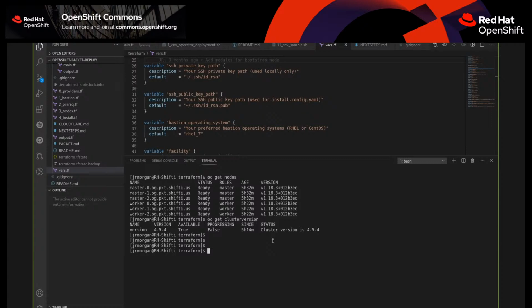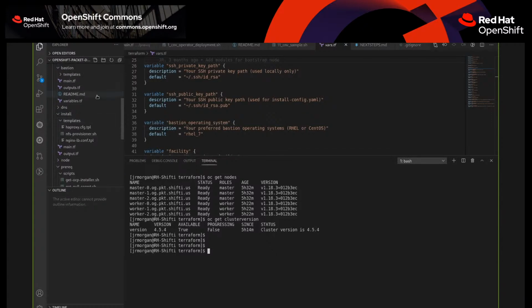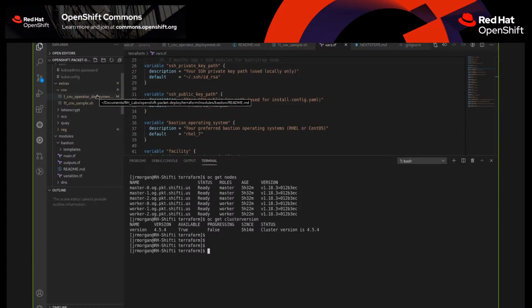That is located in the extras folder inside of that same repository, to make it quick and easy, once you do have a cluster stood up, to stand up those extra components. We also have some automation. If you're using Let's Encrypt, it's single script kickoffs to provision Let's Encrypt certificates for your domain on your freshly installed OpenShift cluster. Just shortcuts more than anything. We also have some documentation on there for next steps.